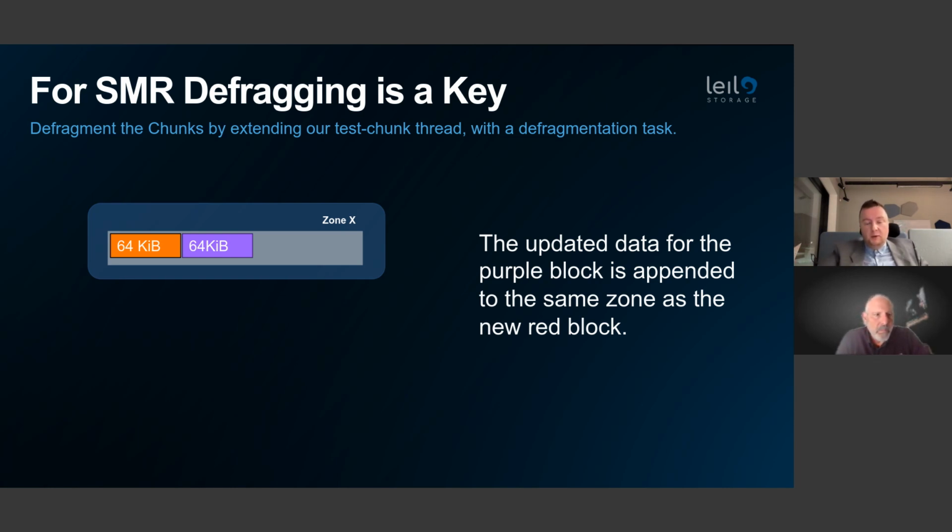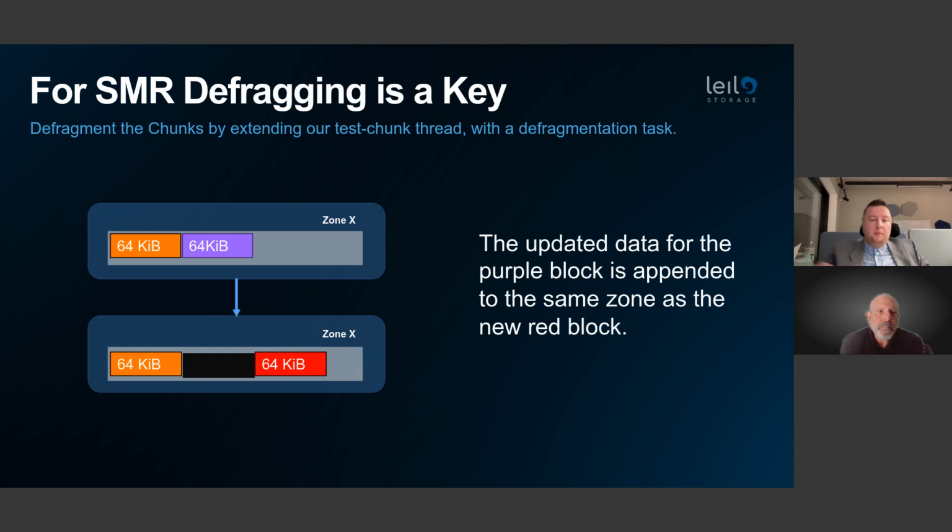And then at some point, for instance, the data has been changed in the purple one. To respect SMR technology constraints, we can only append the changes on top of already written data. So this will create a black hole, which is unreferenced data, and the changes we are writing to this red block in the same zone.